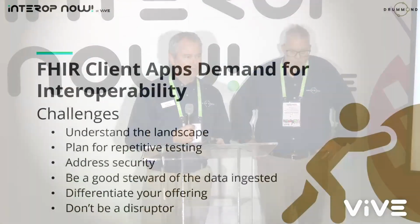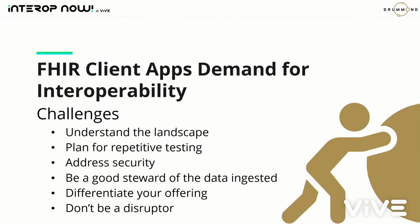But here are their challenges, and we'll commiserate a bit with the app developers on this. I'm just going to be very frank with you: there's nothing right now to prevent some Tom, Dick, and Harry in his garage from coding a FHIR app. That's the easy part. The IGs are there, the SDKs are there, and you can code a FHIR app. Great.